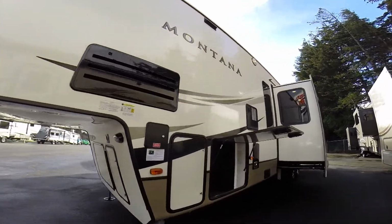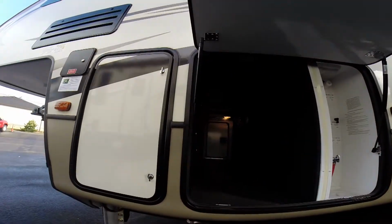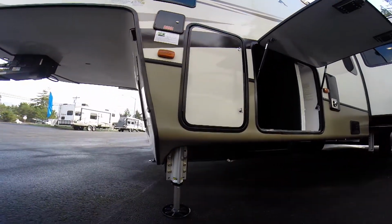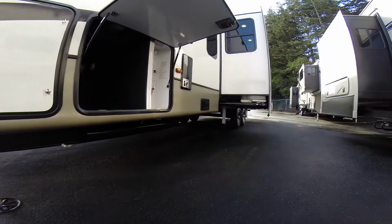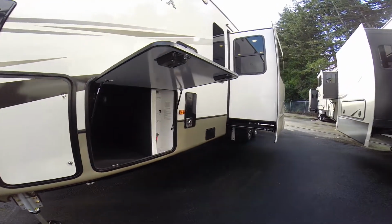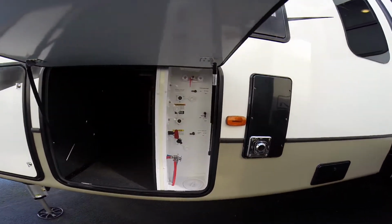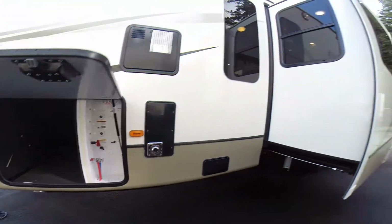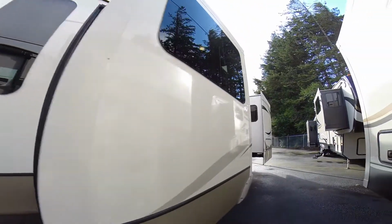We also have basement storage. Auto leveling, you can just push a button and all six jacks go into position and level it so it's perfectly level. Takes all the work out of setting up. Even your water station, sanitation station, all in one spot here. Frameless windows, high gloss exterior.